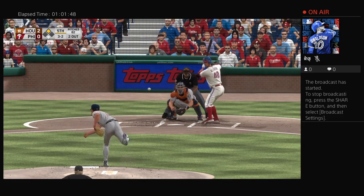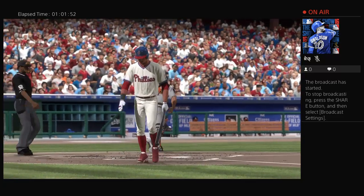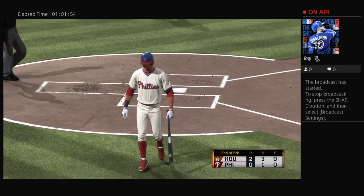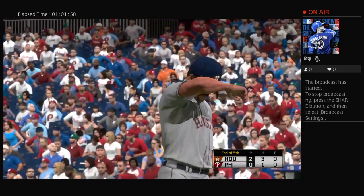Ready now with the payoff pitch. And he's got another one. 13 strikeouts now, and the inning is over. One left for Philadelphia. They're down 2-0.